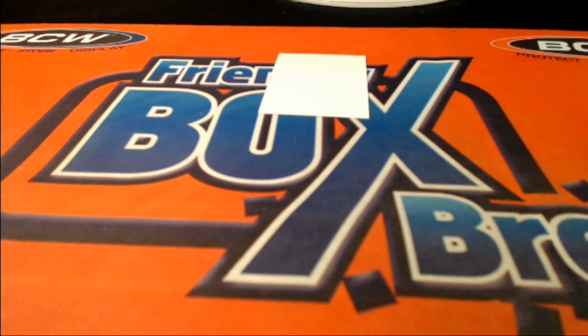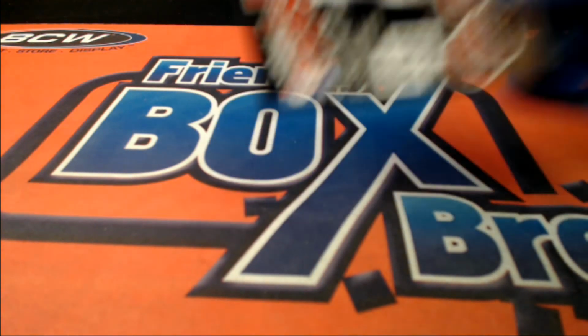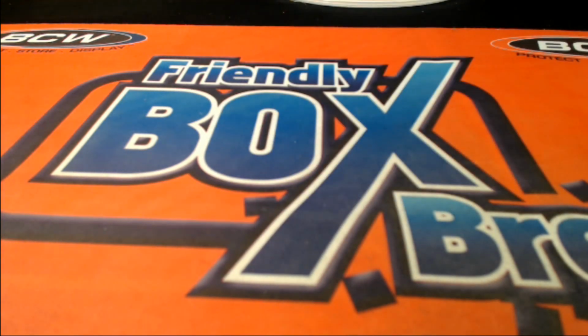Totally Certified basketball. And you can see this here is just a promo card. And that is our box break of Certified.